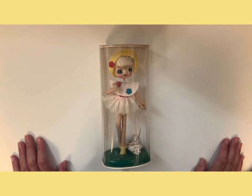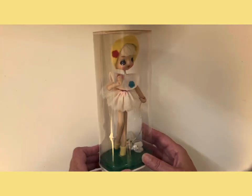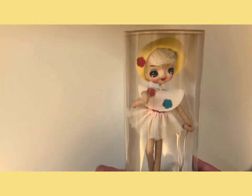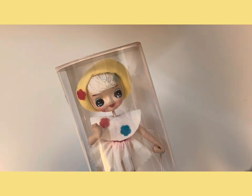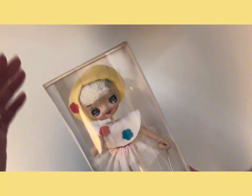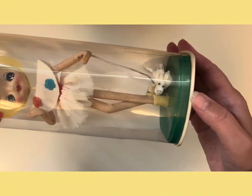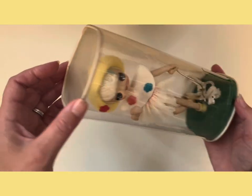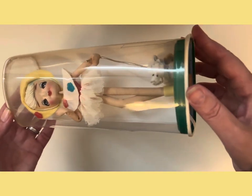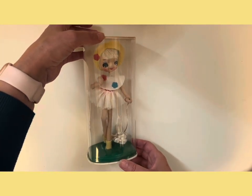Everyone, it's Charlie here from Charlie's Dolls and Collectibles, and I wanted to show you this lovely little collectible doll that I've got in my collection. She is a Japanese doll. She's a stockinette doll, and she's completely fabric. She is from the 1960s. She's in a really lovely condition. She's been kept in this display box. She hasn't been taken out. She is a really, really cute doll.